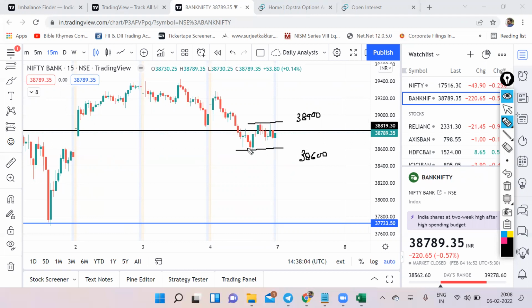So if this particular low, which is around 38,600, is taken off, then we'll buy a put here. The target can be big enough. It can come to this particular level. There is a support seen here, and there was a resistance before, so let's see what that level is. This comes to around 38,220. So this is an intraday level, 38,220, and it should be a target if we break 38,600.